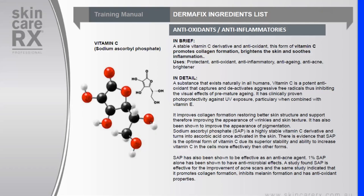Sodium ascorbyl phosphate is a highly stable form of vitamin C that turns into ascorbic acid once it's activated within the skin. It's an optimal form of vitamin C due to its superior stability. So like I mentioned, a lot of other forms of vitamin C are unstable, can't penetrate deeper into those layers of the skin and remain in a stable form. It also does have an antimicrobial effect as well, which is very neat to note about vitamin C.